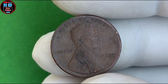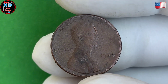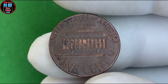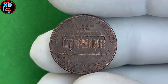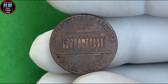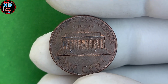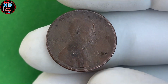Pennies that are in gem uncirculated condition, where they have a high level of shine and sharp details, can fetch a premium price on the market. In addition to condition, another factor that can dramatically increase the value of a 1984 penny is the presence of minting errors. Minting errors occur when there's an issue during the coin production process, resulting in a coin that differs from the intended design. These errors can make a coin rare and much more valuable than a typical penny.